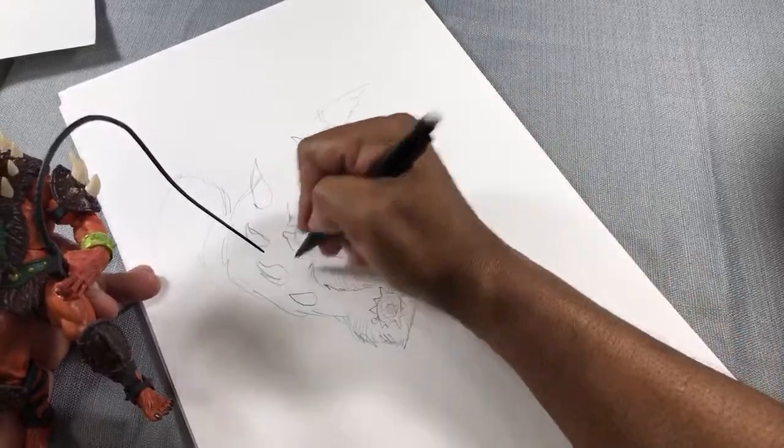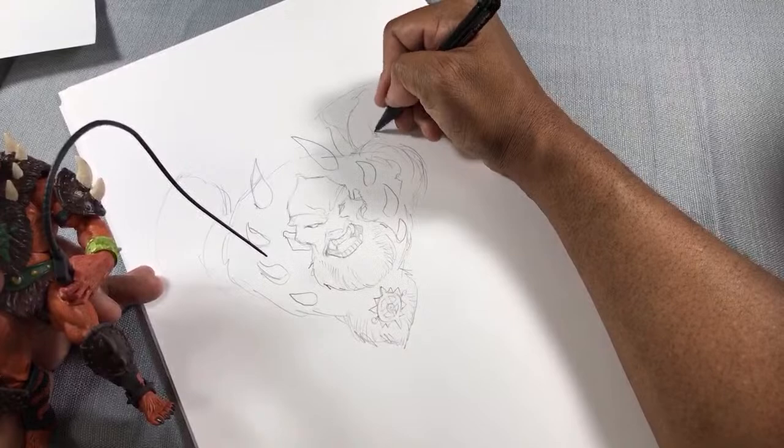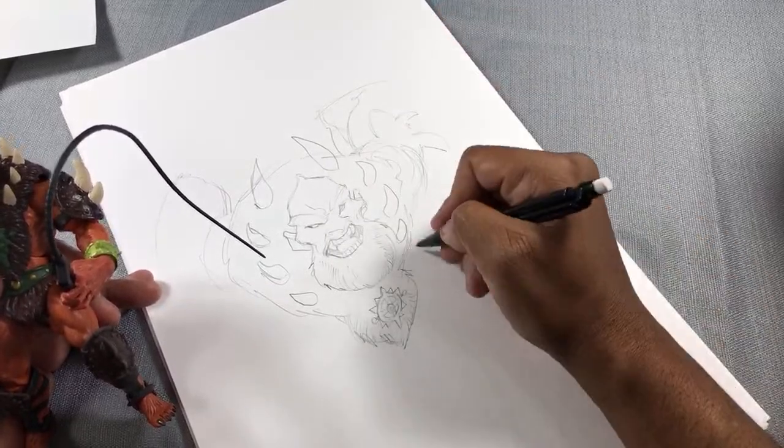Okay, I'm doing these real loose and sketchy at first, and then I'll tighten everything up as we go along, because I want him in a dynamic pose here.